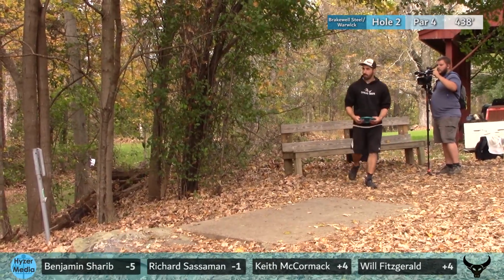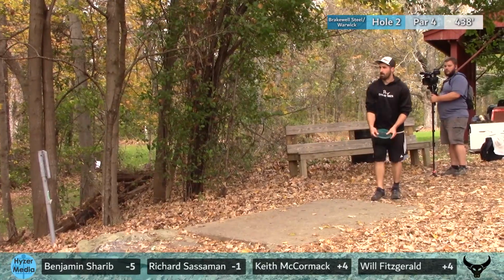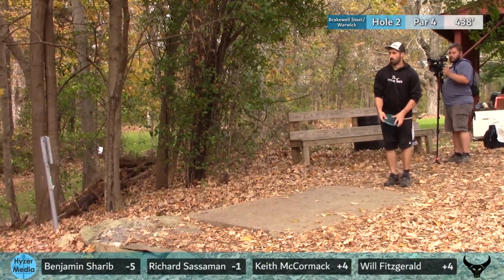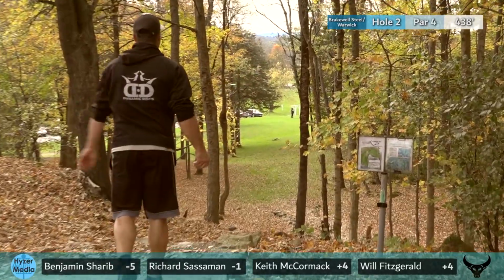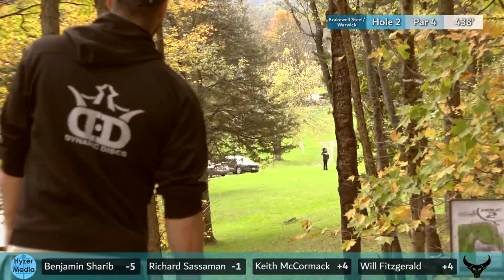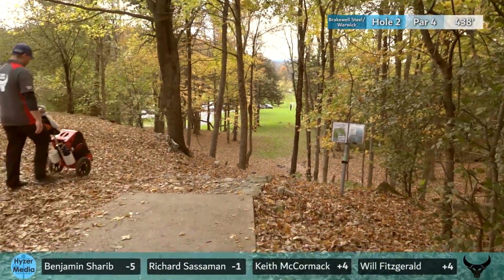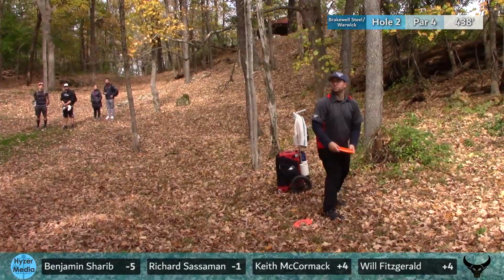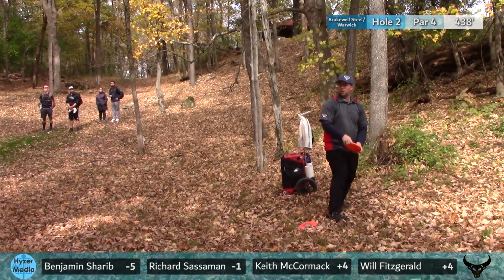Little low, you know, that's a good safe play. If you're trying to get more distance, you can kind of get some more height on a forehand to try to let the disc hyzer out and give you some more distance, but that's perfectly fine by Will. Another tree kick. Keith, he's in the fairway, didn't get the bad kick like Rich did, but took off some distance, definitely.